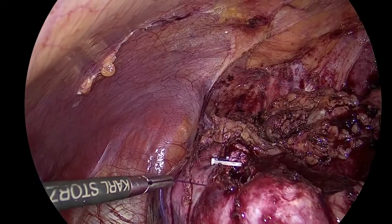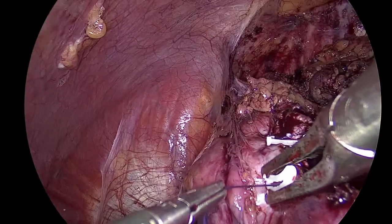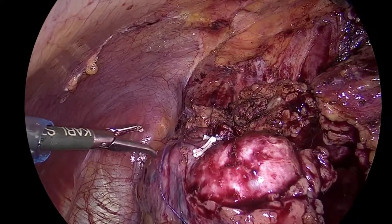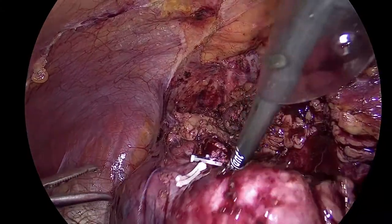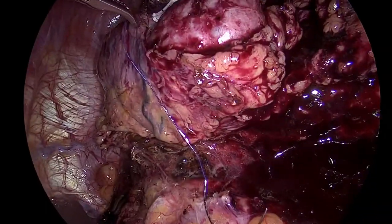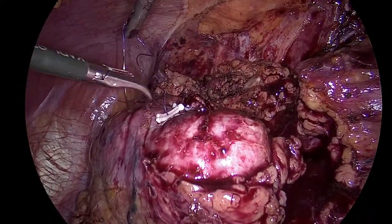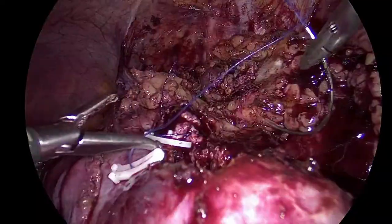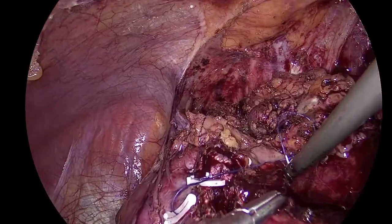Come. Come in. Good. Suction. Good. One more here and one more here, and I think we're done. Okay. Is the suture enough? Yes, it's enough. Show me. Come in. Good.